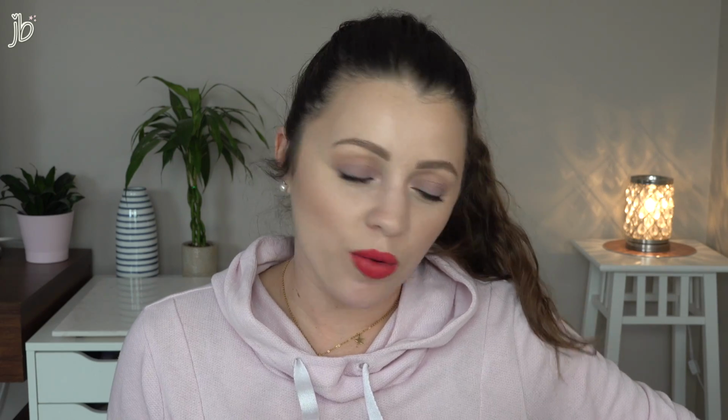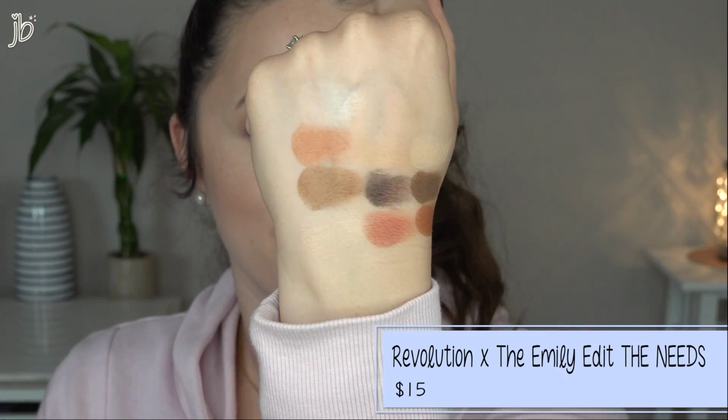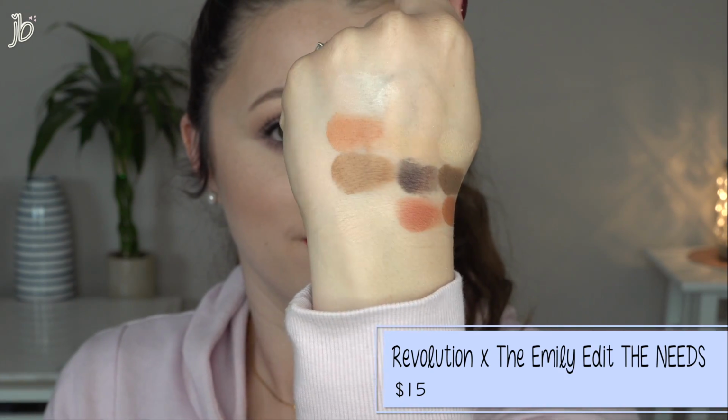Let's talk eyes, shall we? We've moved on. So one that I tried in the past few months is the Revolution Emily Edit. Y'all know I love Emily. I just haven't reached for this a ton, but that's just it. These are colors that Emily Noel truly does use all the time. They're just not colors I do.